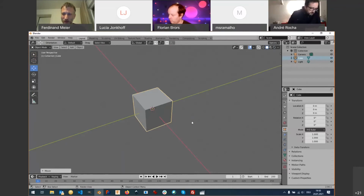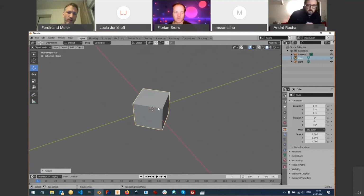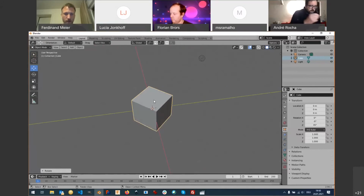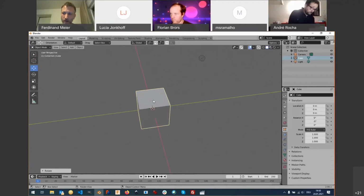I hope so. Let's try it with rotation. So let's say I want to rotate my cube 45 degrees around the Z-axis, which is this one. So I hit R, Z, I write 45, enter, and here's my cube rotated exactly 45 degrees. And same is true if I want to go back. So I hit R, Z, -45, and I'm back at the beginning.